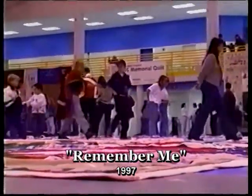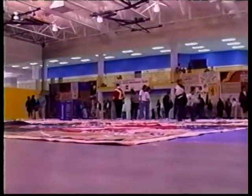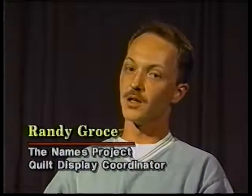The AIDS Memorial Quilt started as a vision by a man named Cleve Jones, who started noticing that a lot of his friends were dying. He lived in San Francisco, in the Castro district, and tons of his friends were dying all around him, and nobody was doing anything. No one cared. The whole community was just disappearing.